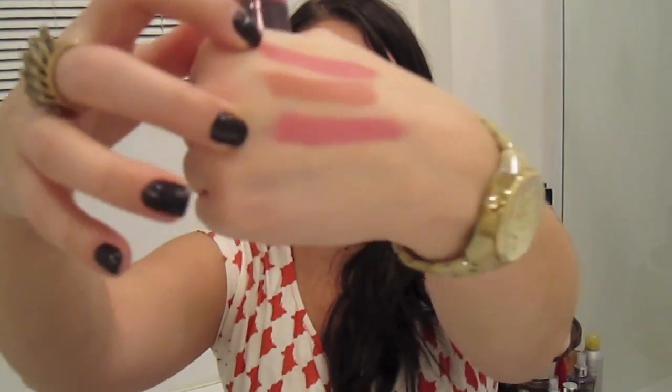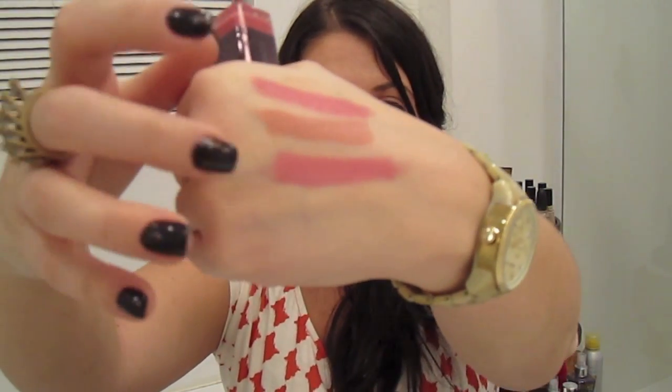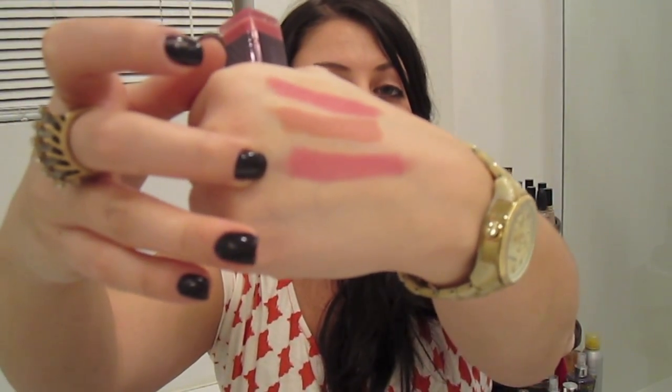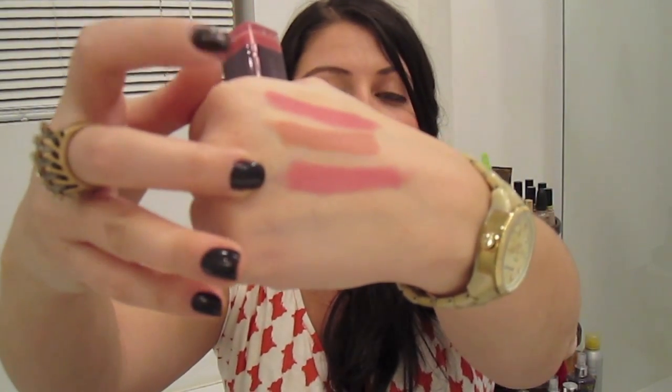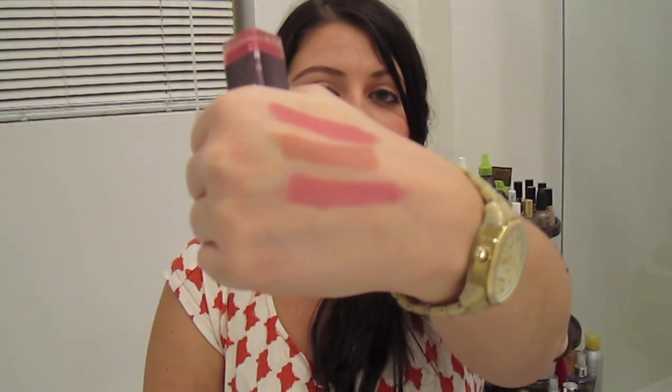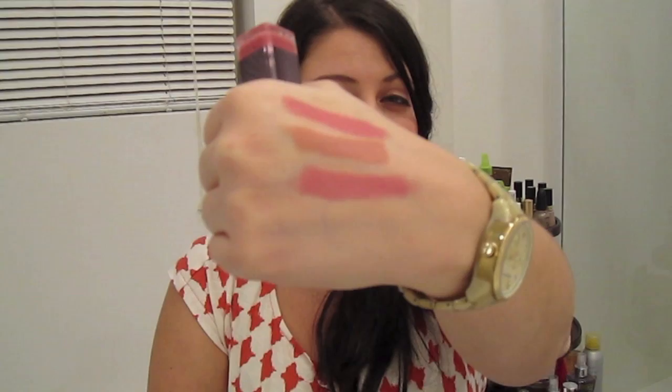So as you can see between the two here, Heavenly and Darling, Darling is a lot more cool toned, a little bit more of a baby pink color, and then Heavenly on top here is much more of a brighter pink with more of a warm peach or coral undertone. So in the packaging, again, you have to be careful when you're selecting them because as you can see here by the bottom, these two shades don't look very different. But as you can see on my hand, they look quite different. So just keep that in mind.